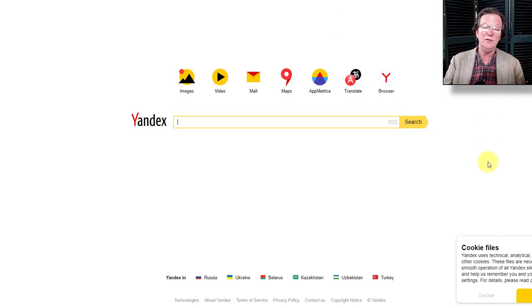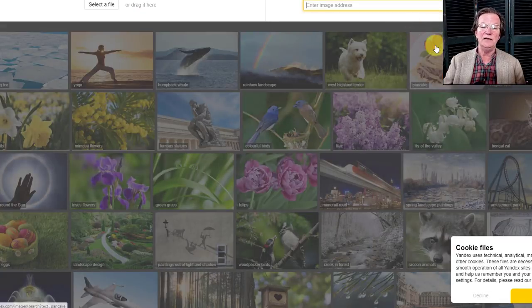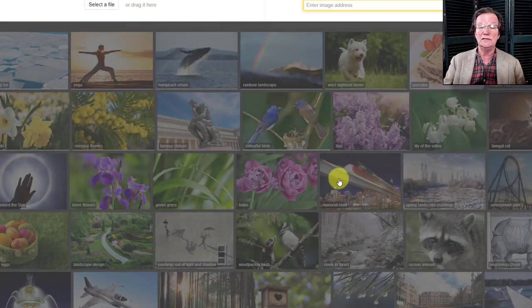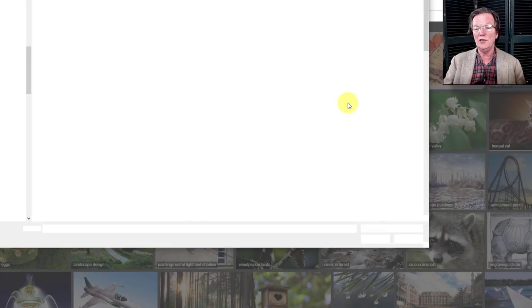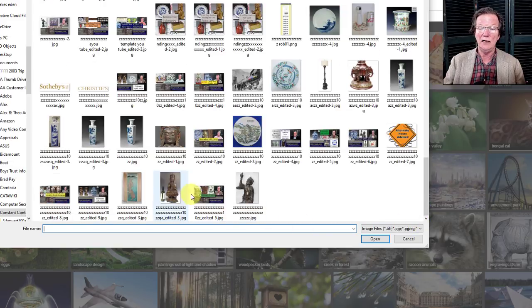But on this site, if you want to try it, it's called Yandex. And on here, you click the image tab up here, all right? And you come over here and click the little camera. This is a fun thing to do. You can play around. It works with vases, too, sometimes. And what you do is you click this, and select a file, be patient, and you can pull up an image with this. And we're going to go down here. This is just one of our folders where we keep a lot of junk. And there's the picture. You pull this up here.